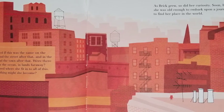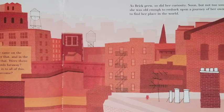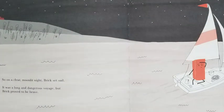As Brick grew, so did her curiosity. Soon, but not too soon, she was old enough to embark upon a journey of her own to find her place in the world. So on a clear moonlit night, Brick set sail. It was a long and dangerous voyage, but Brick proved to be brave.